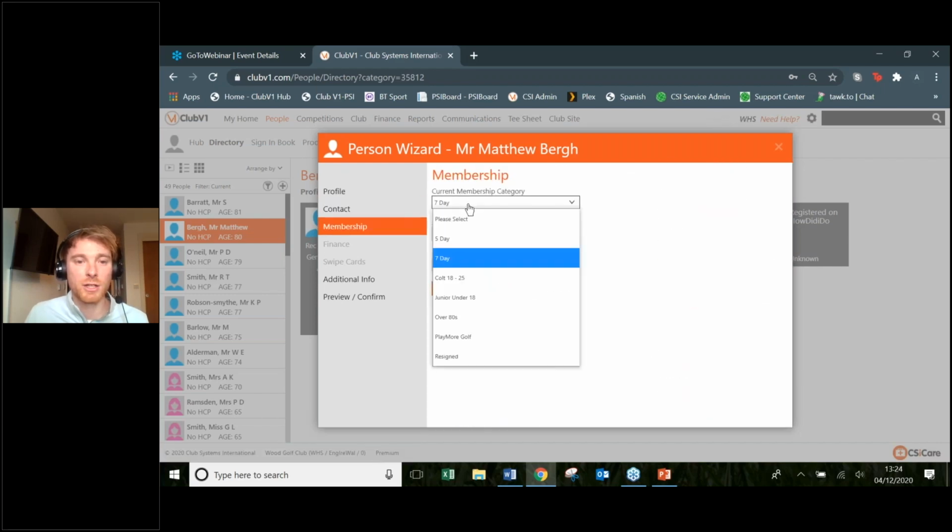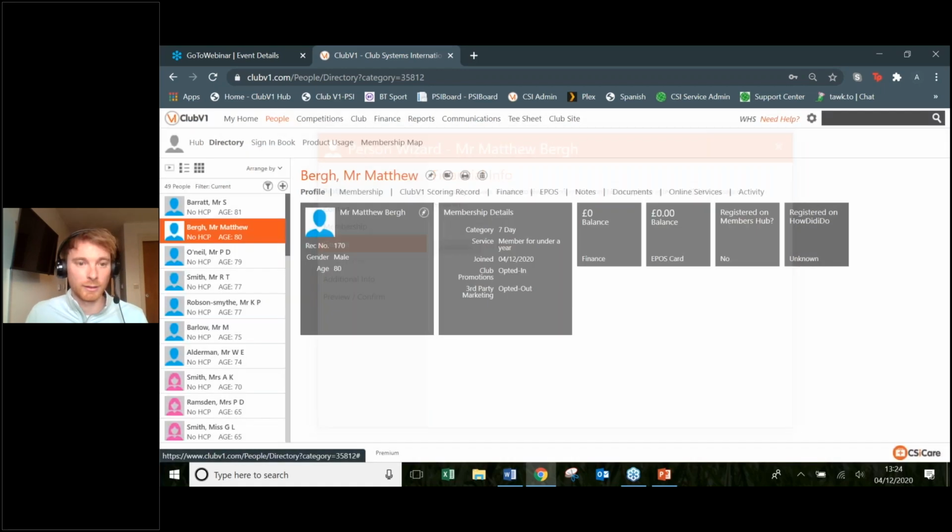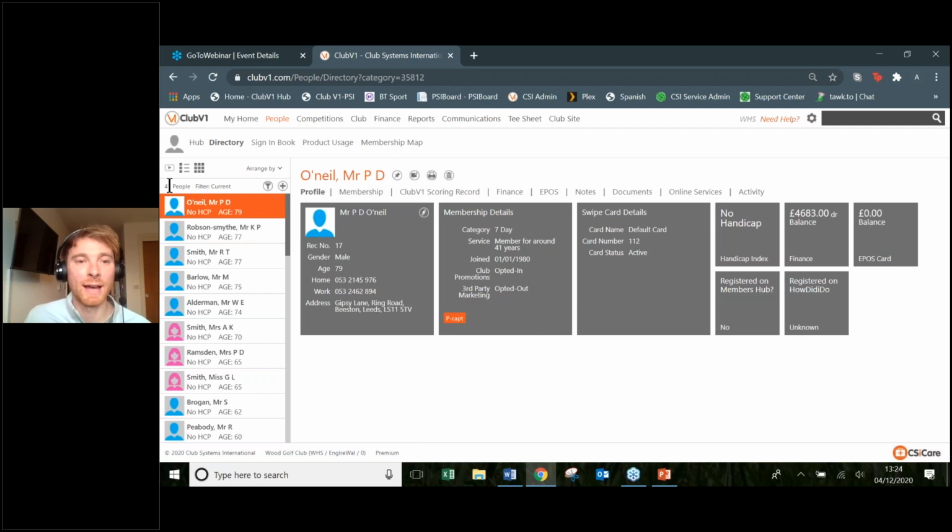Just go to the membership page, choose the new category, save and continue. Absolutely fine. If we just refresh that, we've now got 47 members there, and now everyone is in the right category, ready to be billed. Okay, so that's section 2, making sure everyone is in the right category.